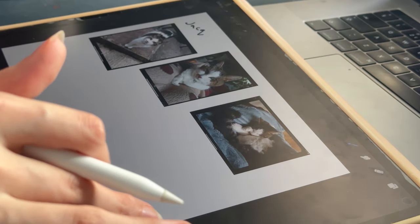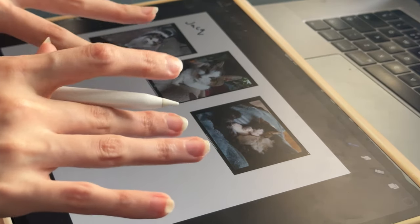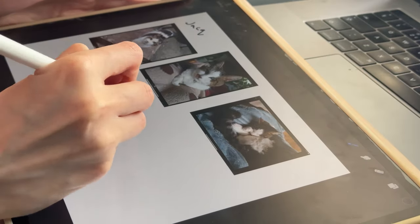So the first thing we need to do is sketch out the pet. So I'm gonna get my iPad and we're gonna sketch a rough guideline of the cat, just so I know the markings and what sort of features I wanna put in there. So I start with screenshots of the cat.